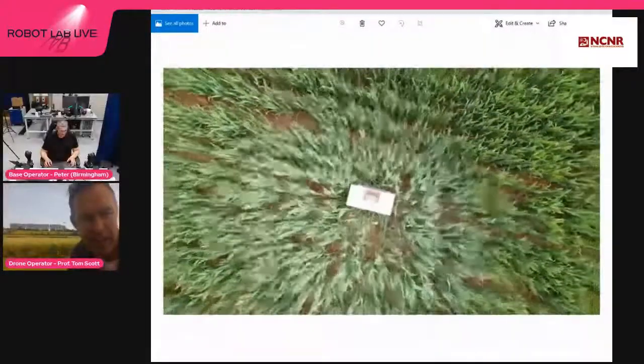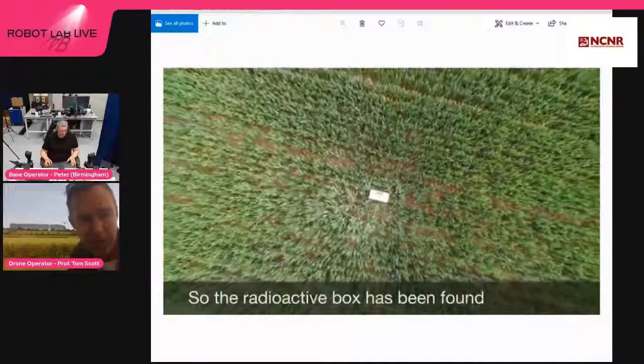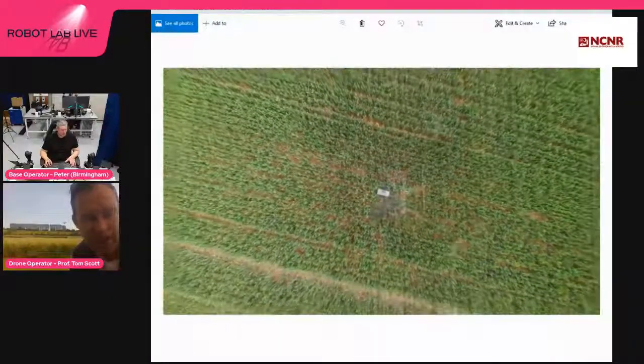And so with that information, the location and the specific object that we're looking for, that's exactly the information that we then hand over to Mark, and then he would send in his robots on the ground, and our job is complete.